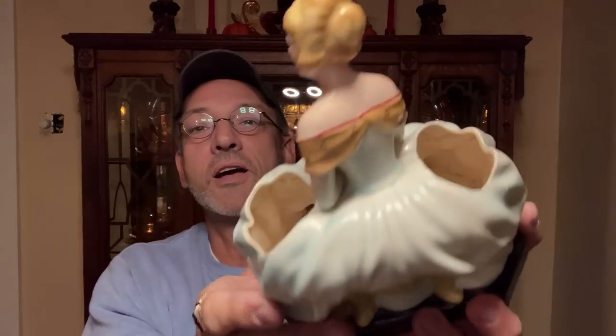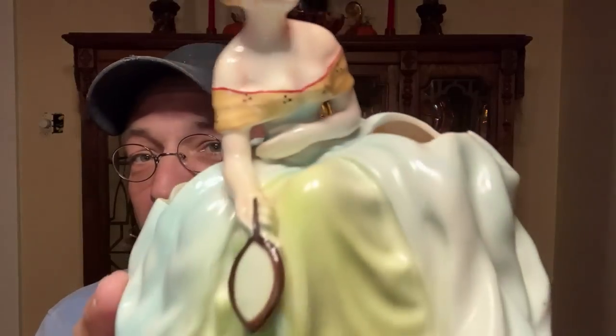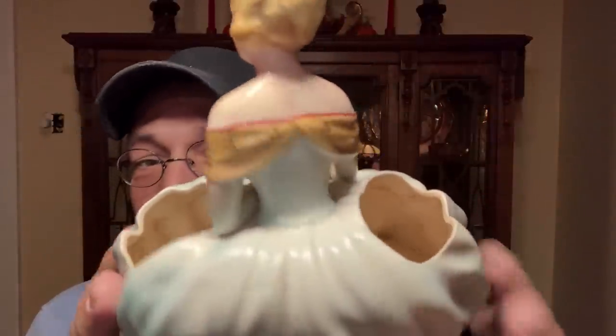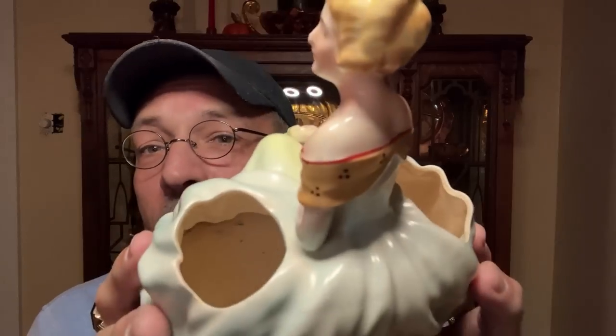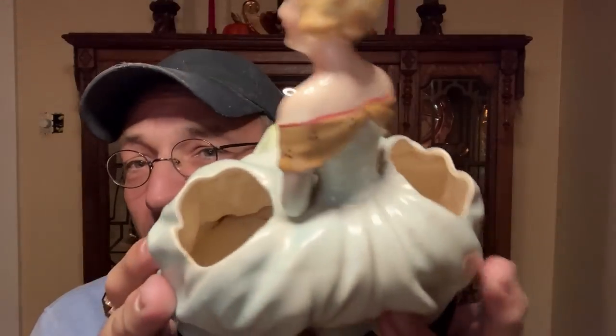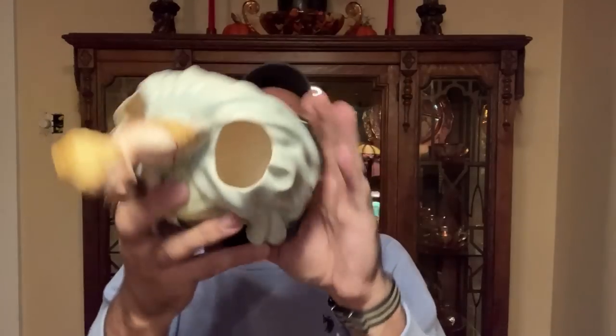She's got a bustle on, and I am just going to guess that she would be for a lady's dresser. I'm getting lady's vanity. I wouldn't put plants in there. I wouldn't think she'd be a planter. She's holding a vanity mirror. It's very lightweight, so I really don't know what this was used for on a vanity. It's not a hair receiver. And I suppose you could put hat pins in it, but I wouldn't think that you'd be dropping combs and brushes in there, because this is pretty thin ceramic.